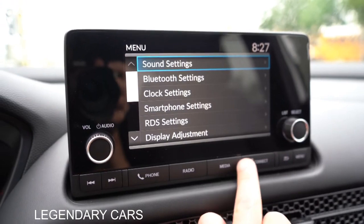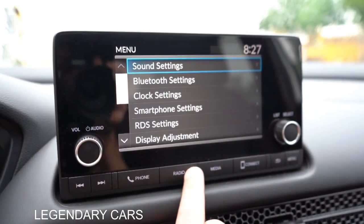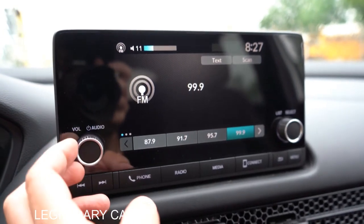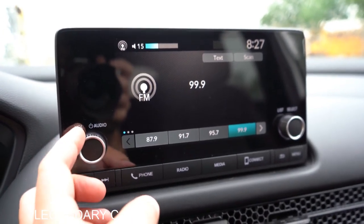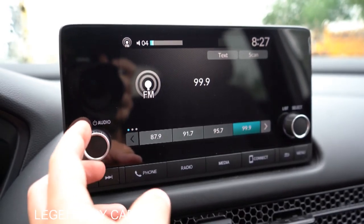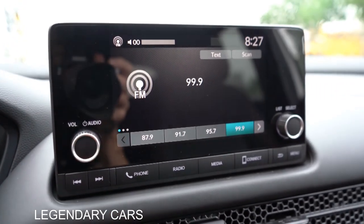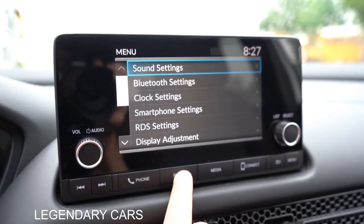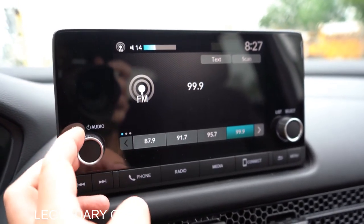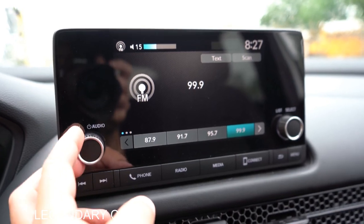And so there's going to be a couple different setups for the HRV. A 7-inch color touchscreen display is going to come with the LX and the Sport, but if you were to go with the EXL, you're going to get a larger 9-inch color touchscreen display. But either way, I will say, you still get Bluetooth and audio streaming. You still get Android Auto and Apple CarPlay. So if you have a smartphone, you therefore got free navigation displayed up on either screen. And you can, of course, adjust your radio information up there as well.